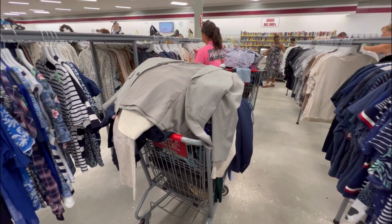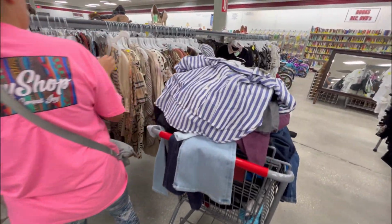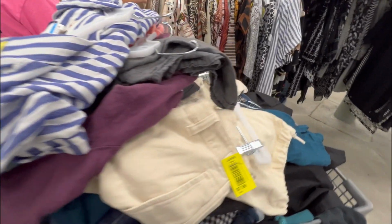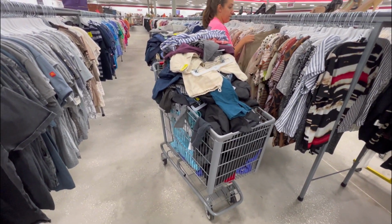Once I got done with the men's section, I headed over to find Kayla, and she had a full cart of women's clothing. Right on the top, a Faherty piece for only $4. What a steal. My turn, guys. I can't believe how much stuff I found. Let me show you a few things.